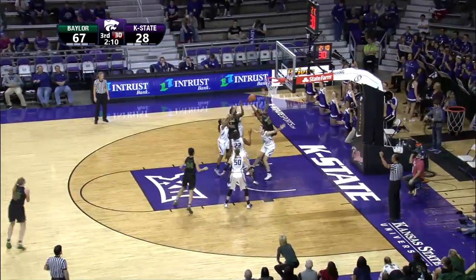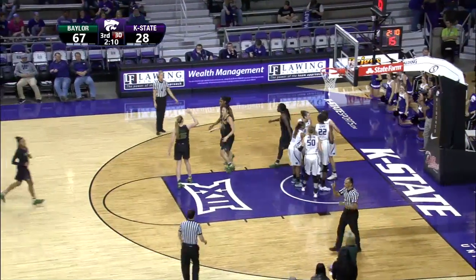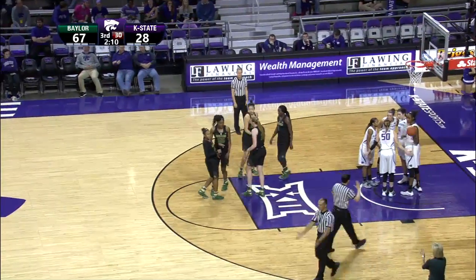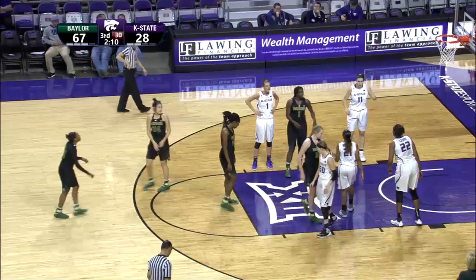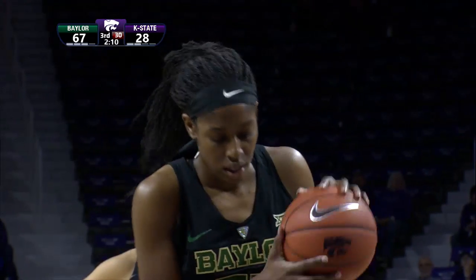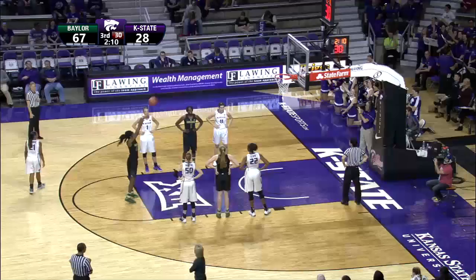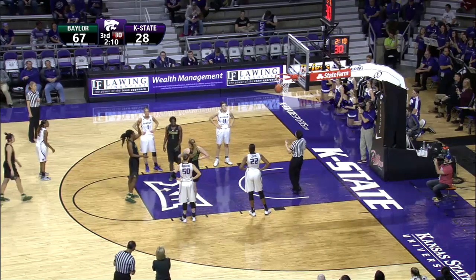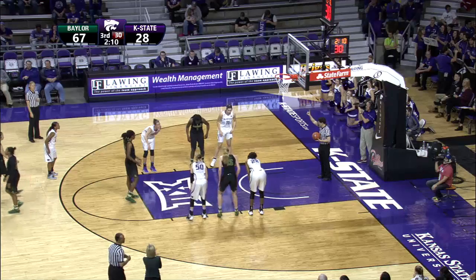Cox a three-pointer, narrowly missed, but there is a rebound put-back attempt for Cave, who will get to the free throw line. Khadijah Cave, the senior from Georgia, who in her own right has been a star for the Bears over her career. When these two teams matched up at the end of December, Brian, one of the key factors was the total domination of Baylor on the glass. They were able to get 22 offensive boards that night, and they continue that this evening.